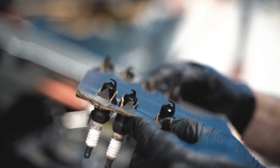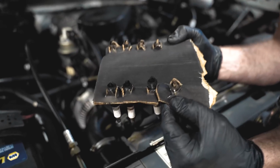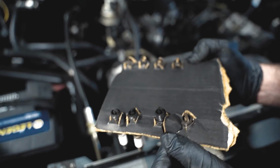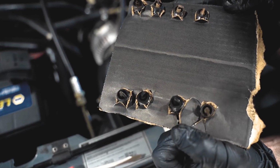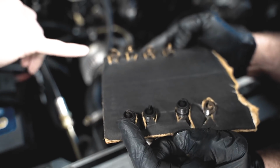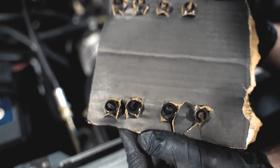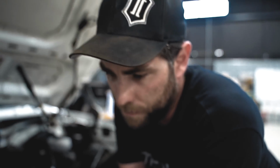Yep. So I actually wonder if all 3 of these cylinders weren't firing. So see how the rest are kind of a decent tan color? Yep. It means the heat range, they were firing close to being ideal, being a decent tan color. But where they're completely black, now you don't have a good ground source anymore.